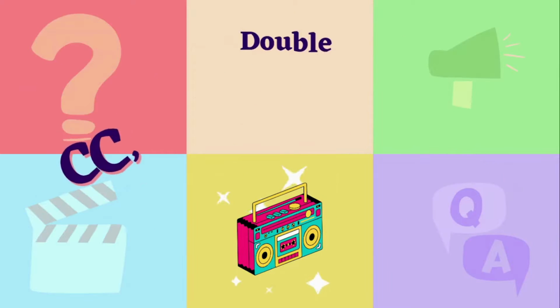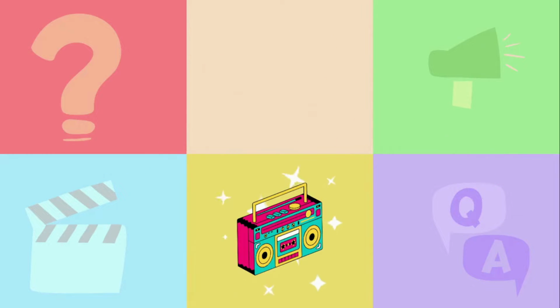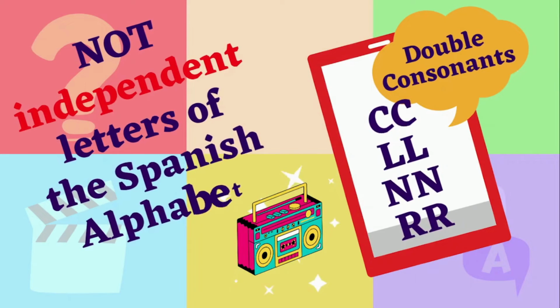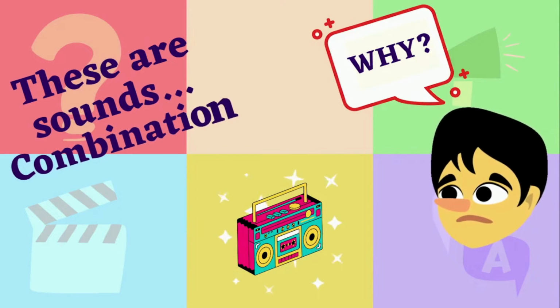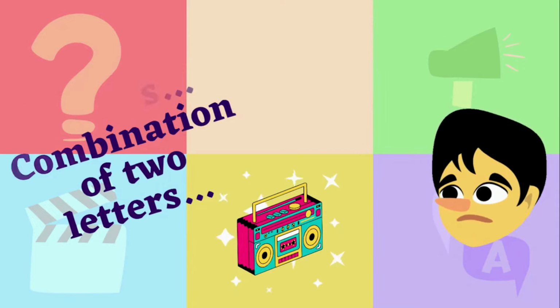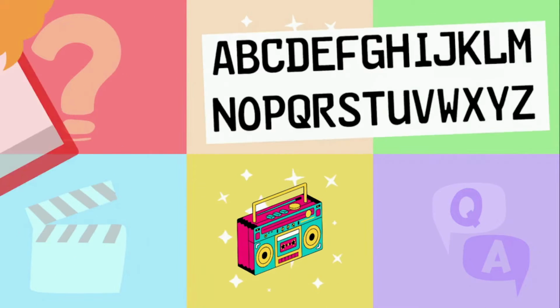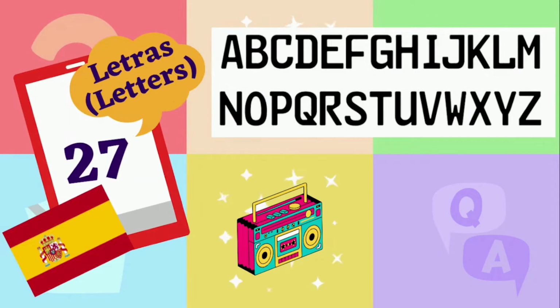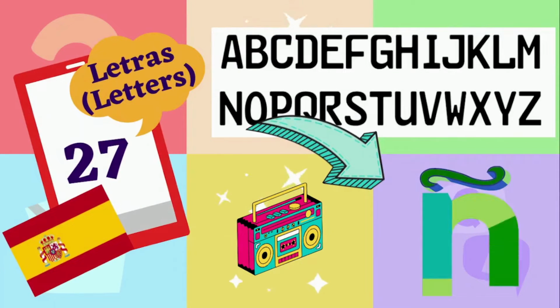In today's video, we cover the following double consonants: double C, double L, double N and double R. Please note that these are not independent letters of the Spanish alphabet. Why? Because these are sounds. Sounds produced by the combination of two letters. The English alphabet has 26 letters. The Spanish alphabet has 27 letters. It's exactly the same as the English alphabet with just one extra letter, which is ñ, and it's included after letter N.